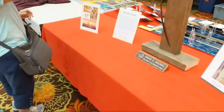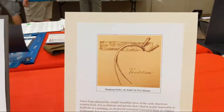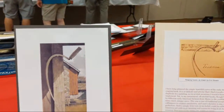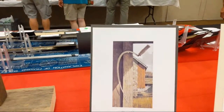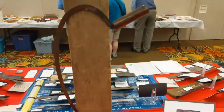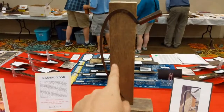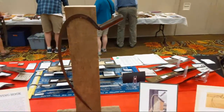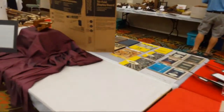This is an interesting one. This is the shape of a normal reaping hook. It's about that. It's a much broader hook. But then Arxence drew this, and it was interesting. It was reshaped, and so it's not a very common shape. But then found this one as what was used to make the picture. It's kind of an interesting piece.